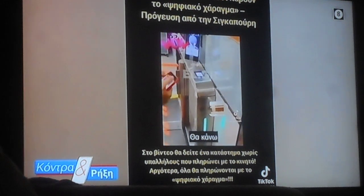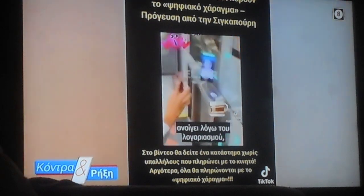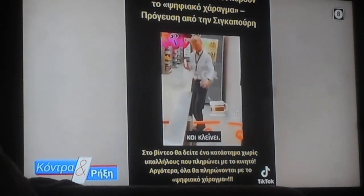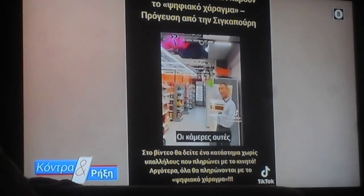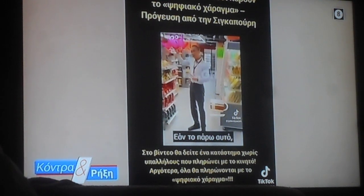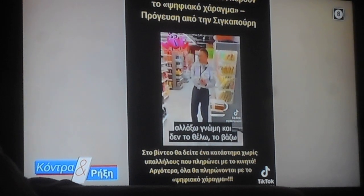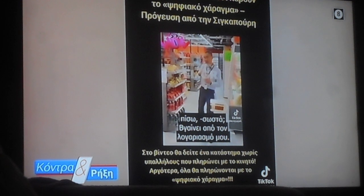I will scan, open, because I have an account. Yeah. It closes. Can you see the cameras? The cameras are the ones that are detecting what I've taken. If I take this, it will charge to me already. But if I change my mind, I don't want it. I put it back, right? It takes it out from my account.